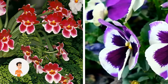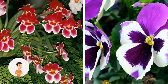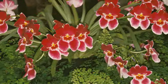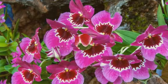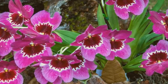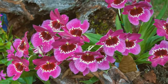Additionally, Miltonia orchids have a very unique feature: their flowers often resemble pansy flowers, and that's why they are sometimes called pansy orchids. This makes them easily recognizable compared to many other orchid species. In terms of colors, Miltonia typically displays vibrant shades like white, pink, purple, and red, and they have a distinct fragrance, delicate but not overpowering.